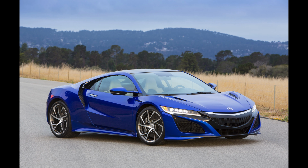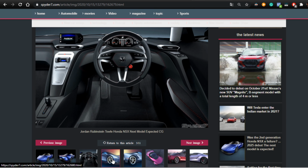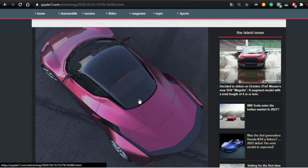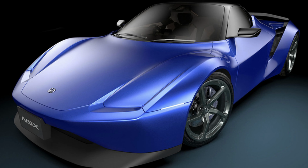They're saying this model wouldn't have electrification in it. Obviously it would have electrification because that's in the current generation. They wouldn't remove it for a third generation. Looking from the top, man, that looks pretty sleek to me. I don't know, guys. I think this looks a lot better than the current generation.